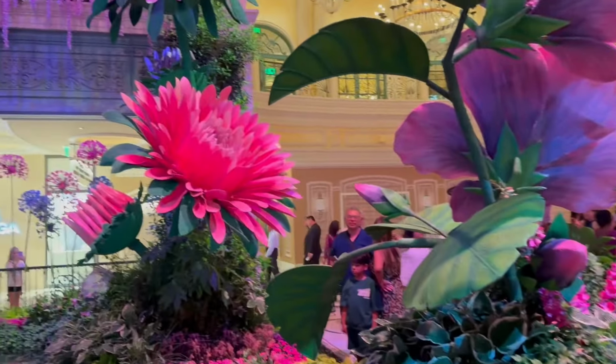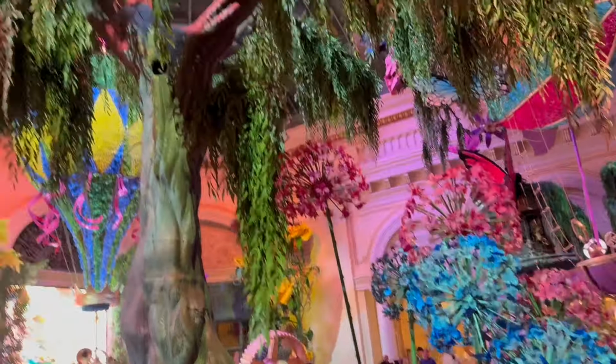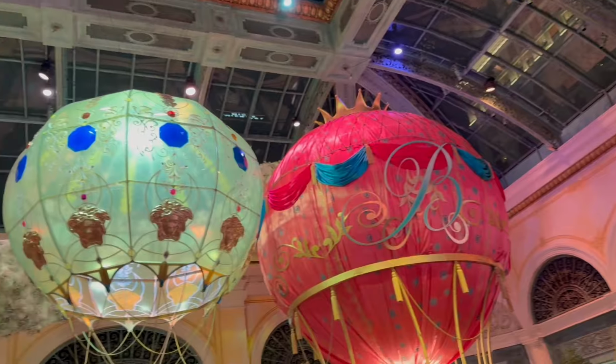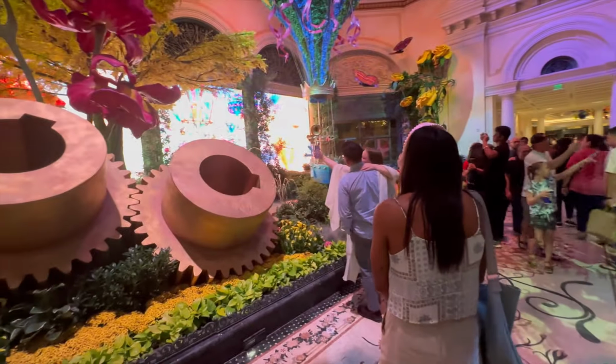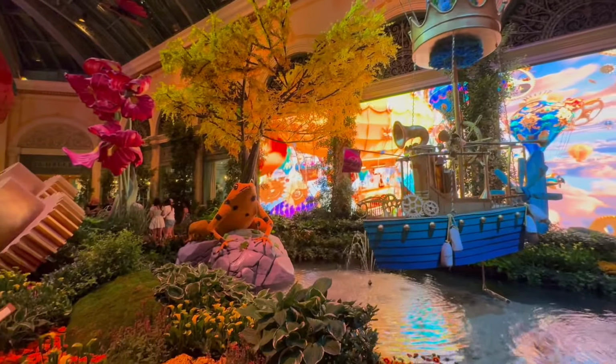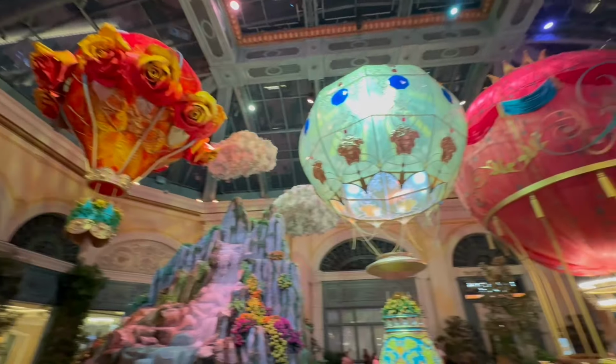Most of the flowers are real. It costs up to $1 million each time they change it out, and they can switch it over in as little as 5 days. I could just make out the tops of people's heads dining at the garden table. It's $125 each if you want to eat here.